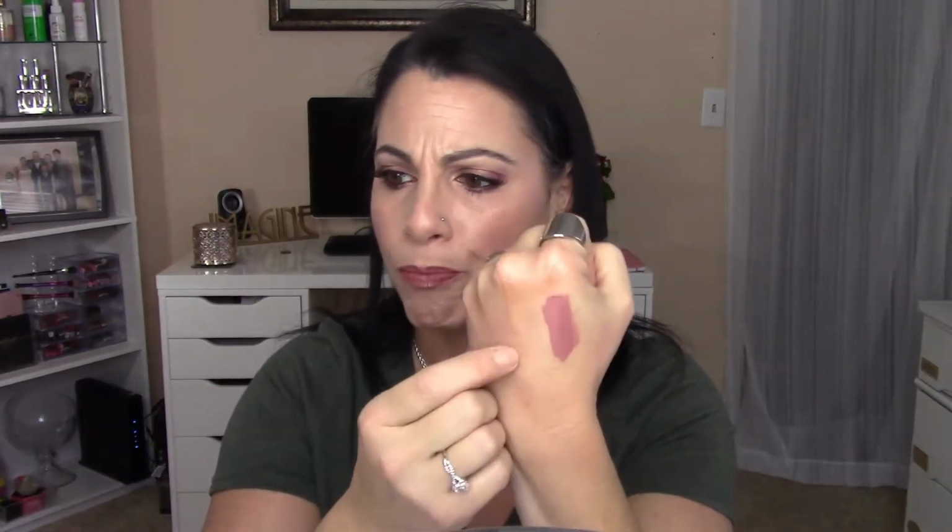This particular color, Ooh La La, is not exactly my shade. It kind of washes me out quite a bit, so I don't really wear it. I'm probably going to find a new home for it, only because it's not my shade. But I am going to explore some different shades of the Whipped Matte Lip Mousse. That's hard to say. I'm going to find some more shades that would suit me because I really, really love the formula.